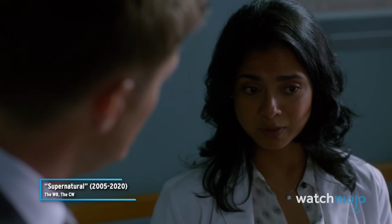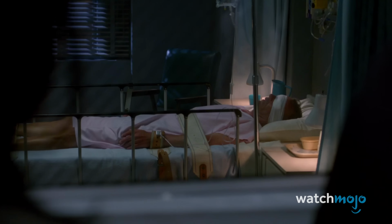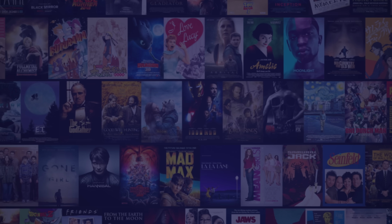He doesn't look strong enough, but he broke off part of the bed frame and used it as a knife. Thank you. Oh, just put warning labels on those beds.